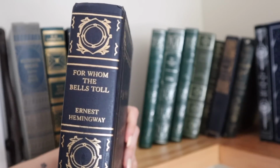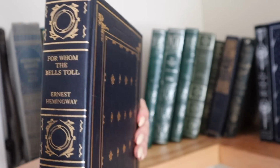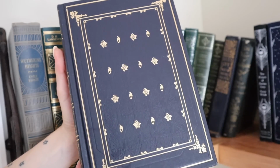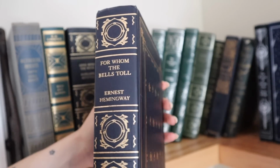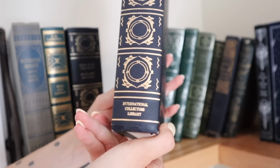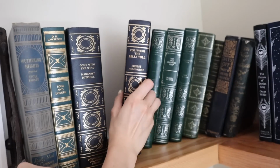Then I have For Whom the Bell Tolls by Ernest Hemingway, which, if you guys know me, I love Hemingway. And this edition is also gorgeous. Love the navy blue with the gold foil. This is the International Collectors Library. Again, I got that secondhand.